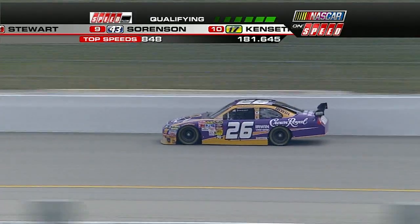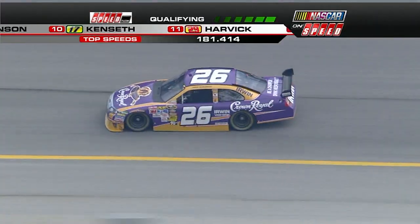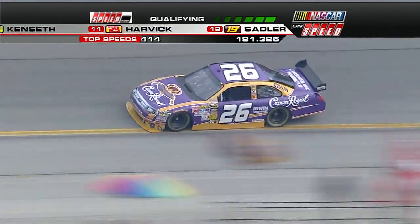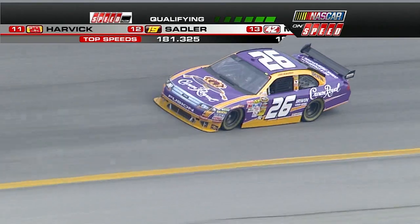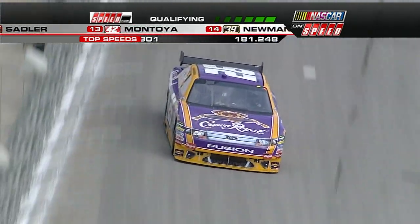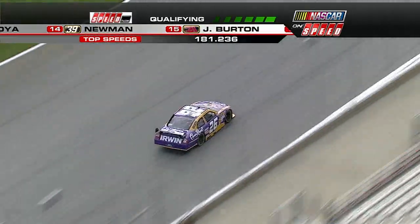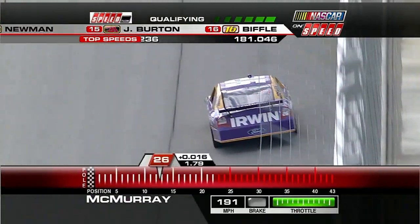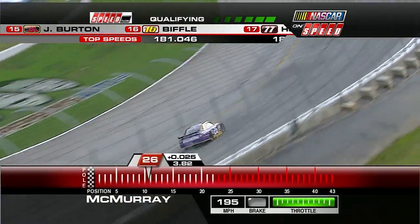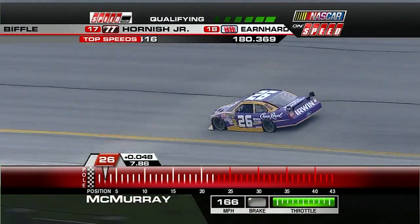Speaking of future unknown, what's going to happen to Jamie McMurray in 2010? Rumors around the garage area indicate he may be returning to the man who gave him his first opportunity, Chip Ganassi Racing. With Martin Truex departing in 1 car, his name has now been mentioned for possibly going back in it. And Jamie did say about a week ago that he felt like sometime in mid-September to late September he would be able to announce his plans for 2010.